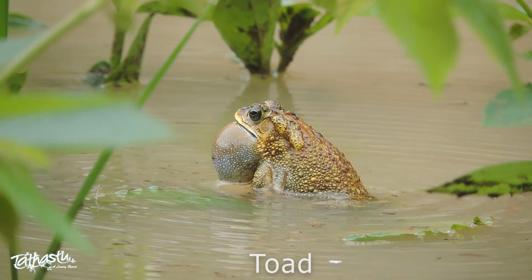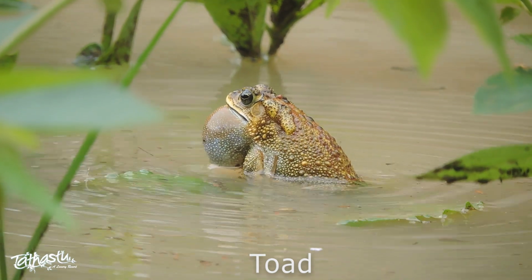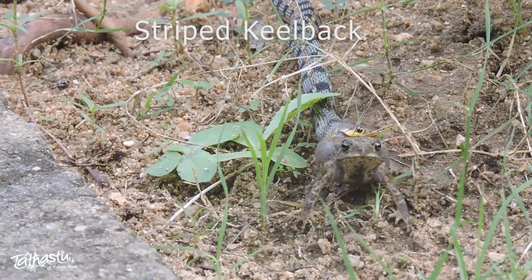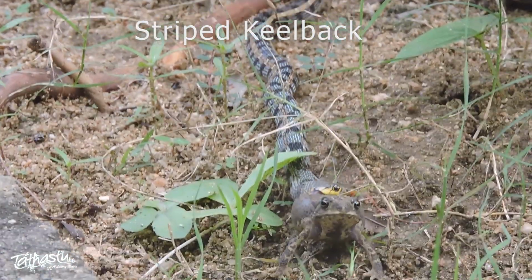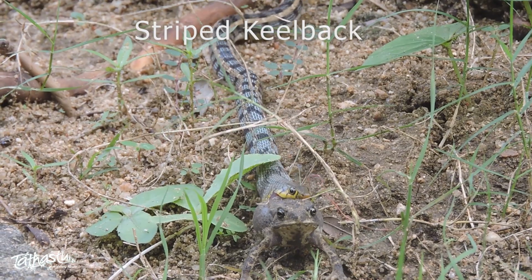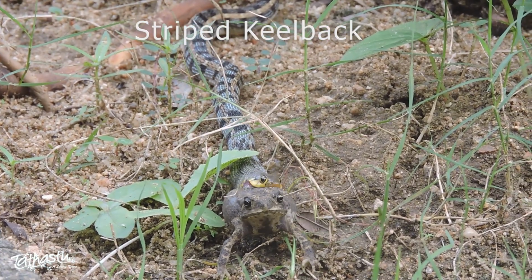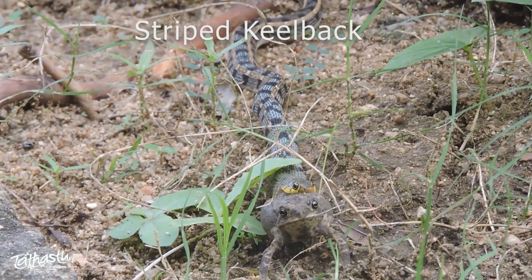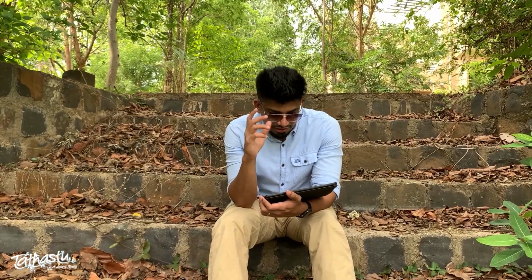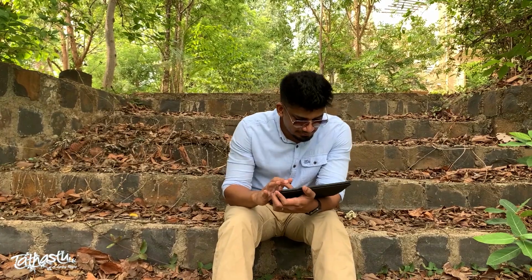Toads have a defense mechanism. They puff their body in order to look inedible towards predators. Speaking of which, we have this very interesting footage of a striped keelback, which is a water snake, feasting on a toad. You can see how the toad has puffed itself, making it difficult for the snake to gulp him down. But slowly, with perseverance, the snake was able to eventually gulp it down.